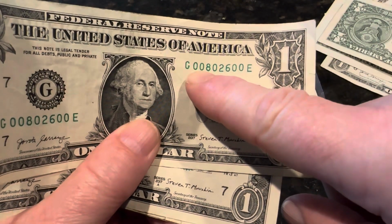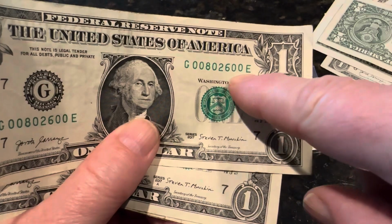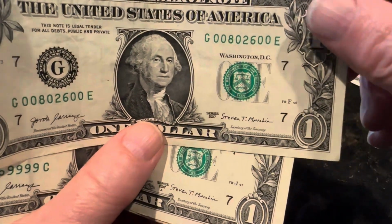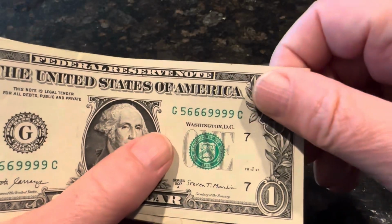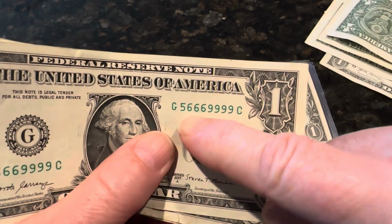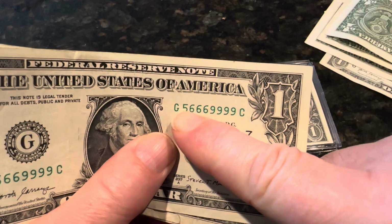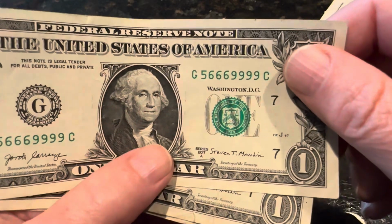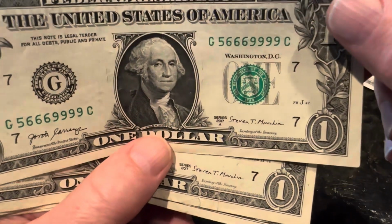So here we go, 008 02 600. So 5 zeros. That's what it is, right? So 2017 out of Chicago, 5 zeros, pretty decent. 4 9s in a row, 3 6s in a row. Take that 5 out of there, turn it into a 6, you got a quad repeater. Pretty interesting note. I don't know if it's marketable.